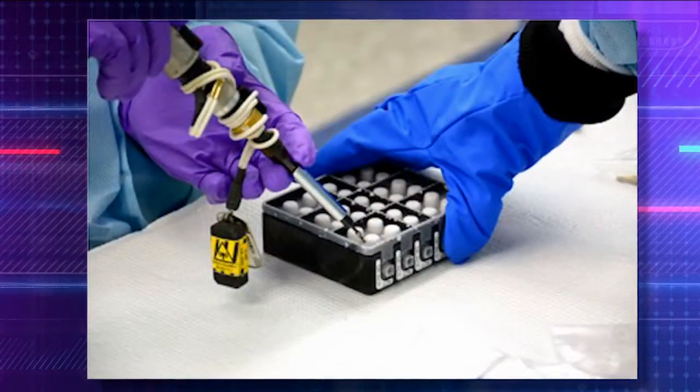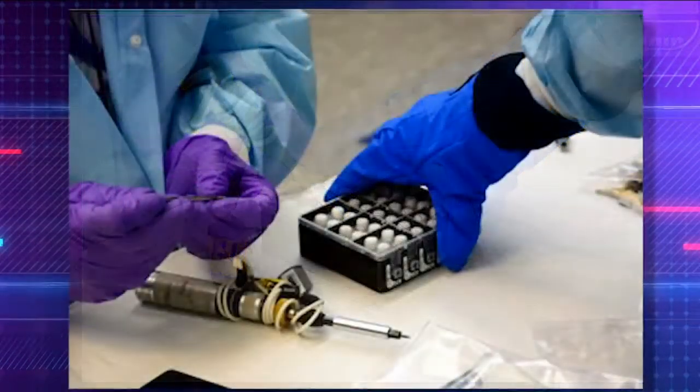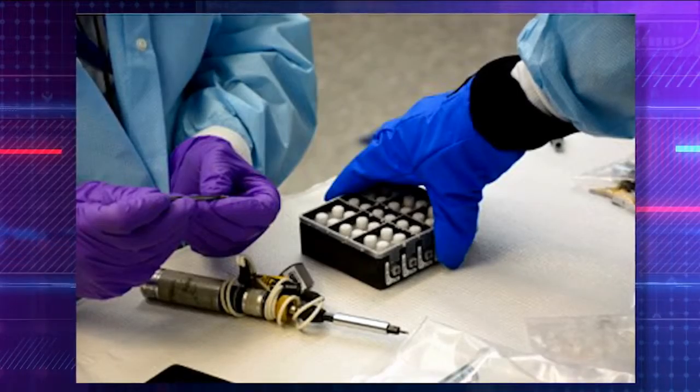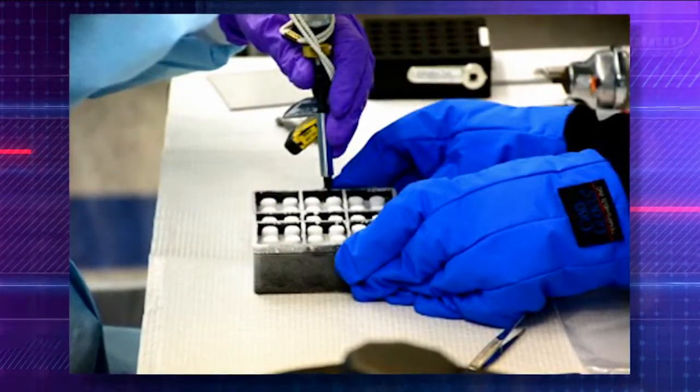The second experiment is looking at crystallization. It's actually 2 sets of experiments. The first is looking at co-crystallizing proteins of interest with molecules that we're working on to see how they fit together, getting crystals of those. And the other is looking at hard to crystallize proteins, mostly cell surface proteins.